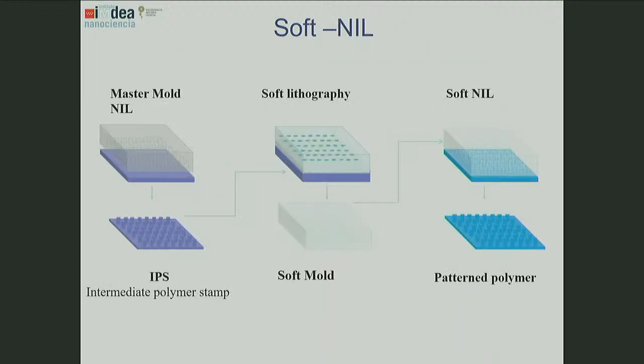As I mentioned, we mostly do soft NIL in the lab, and all it means is we have the master mold that we have made typically in silicon through e-beam or photolithography, and then we replicate it to an intermediate polymer stamp, a material that is very easy to imprint and is not adhesive. And then we replicate that into PDMS, and then this is our mold. This is thermally cured, so it's an elastomer and is heat resistant. So that's what we use as a mold. And because it's an elastomer, it can adapt well to surfaces and can be demolded easily, so it has a number of advantages. So that's how we replicate.